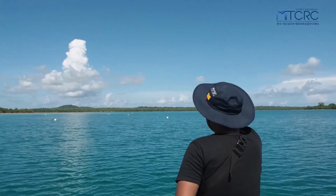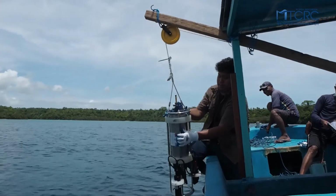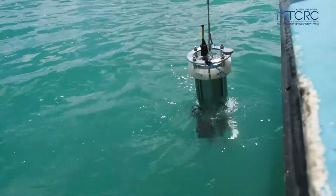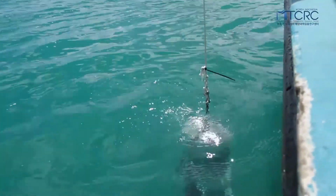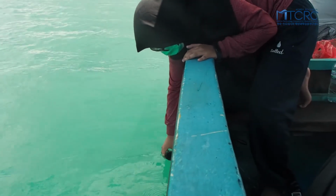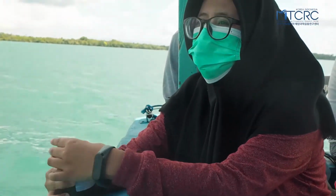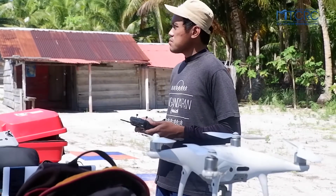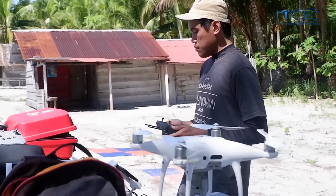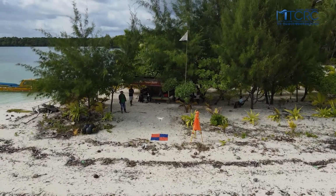To obtain data on water environmental conditions, a CTD was used in this survey, which measures 11 seawater parameters. Meanwhile, seawater samples were taken for further analysis in the laboratory to obtain nutrient parameters. We also conducted a drone mapping survey to find out the latest condition of seaweed cultivation.